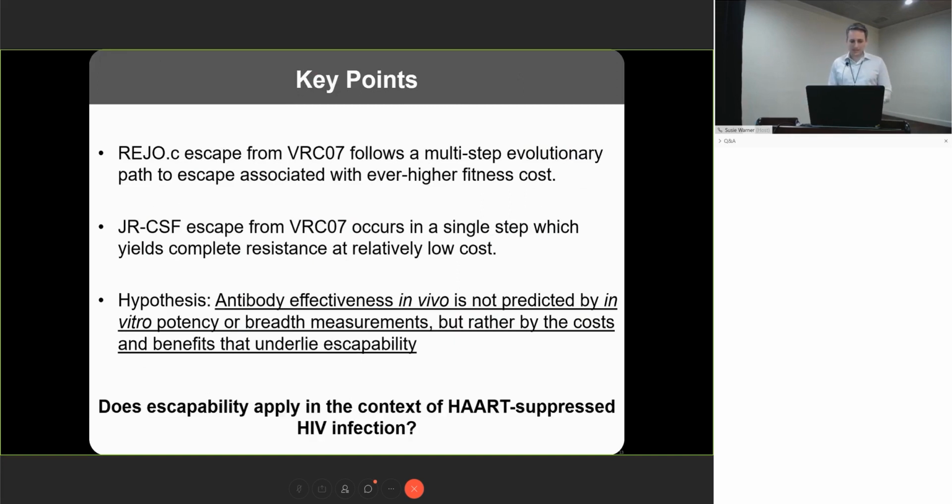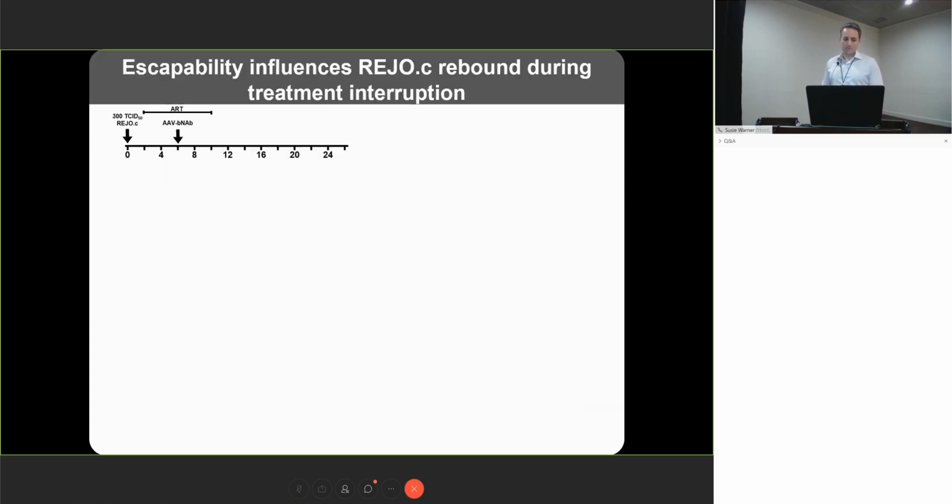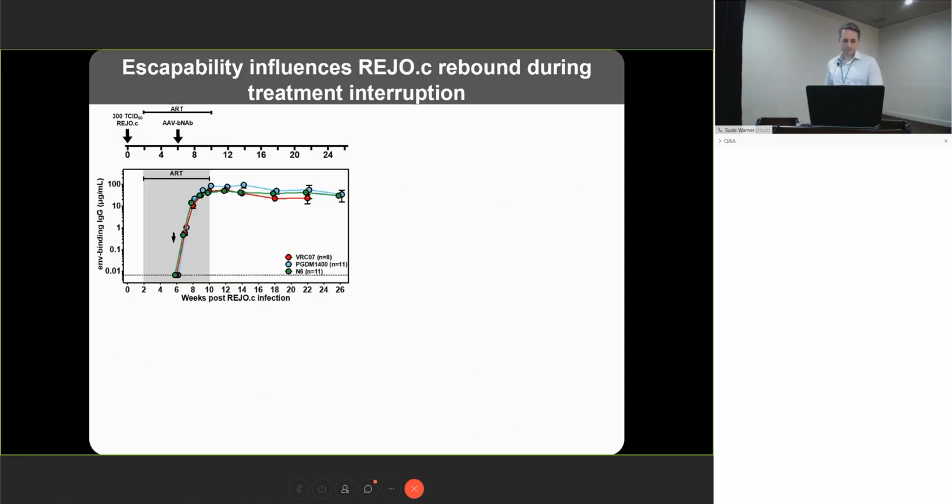So just in the last few slides, I want to go over whether this actually means anything in the context of a heart-suppressed infection, and hopefully show you that the model can also be used there. As actually Jerry showed as well, you can infect these mice with a virus and then give them ART and then apply your intervention and see what happens.